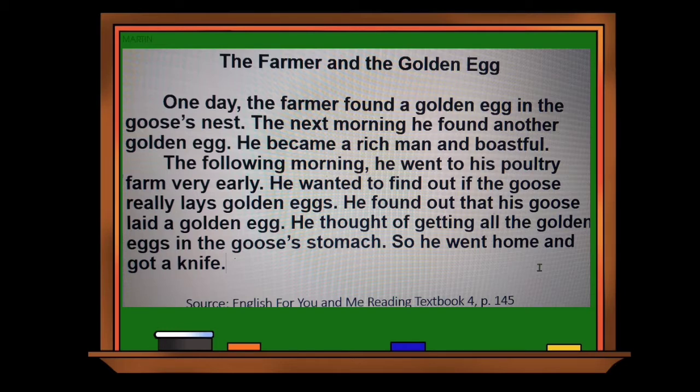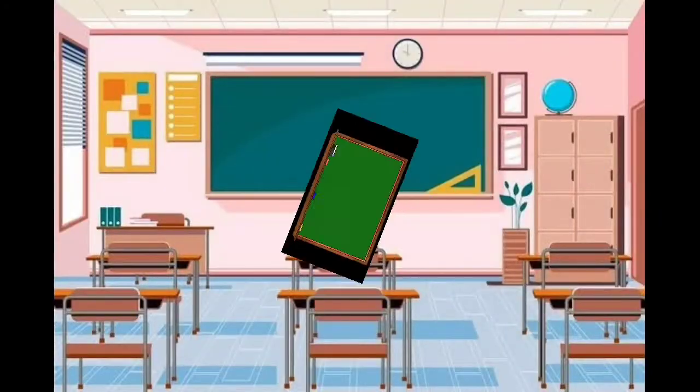He wanted to find out if the goose really lays golden eggs. He found out that his goose laid a golden egg. He thought of eating all the golden eggs in the goose's stomach. So he went home and got angry. Did you understand the story? Yes, very good.